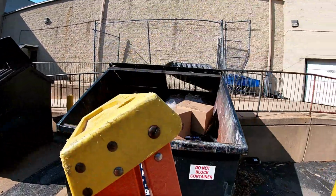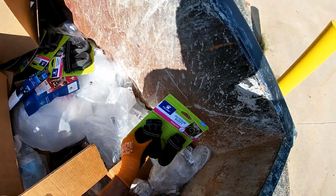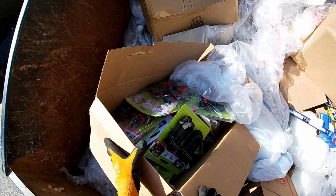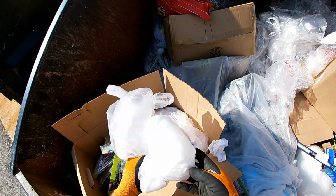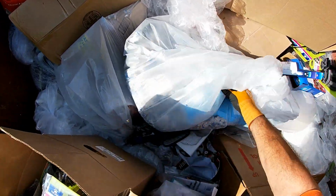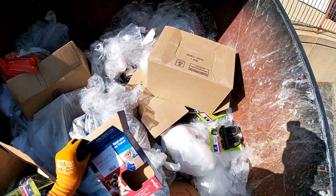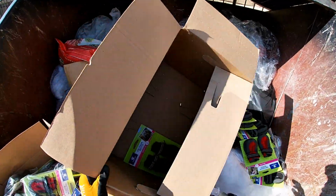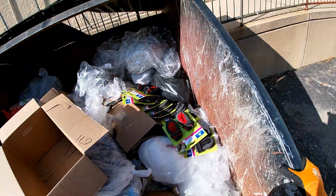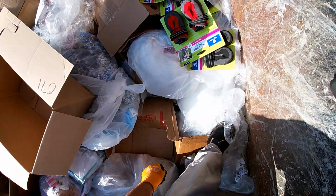Got boxes of stuff here. Look at this, guys and girls. Look what we got. We got a bunch of dog booties. This is sweet. Look at these. This is awesome. Come on, guys. Get out there and dumpster dive. Look what you're missing out on. Nice. What's this? Nothing. It's just another. Look at them all. Oh my gosh. I'm gonna have to get in. What's in this box before I get in?